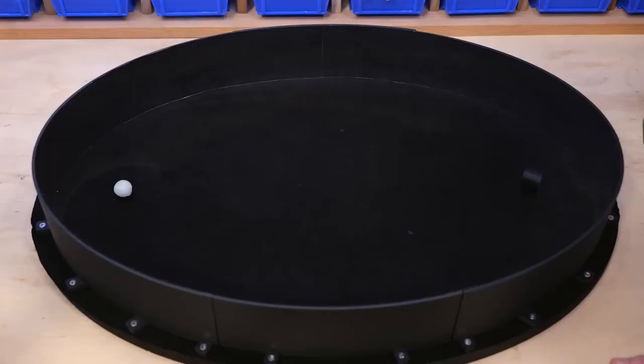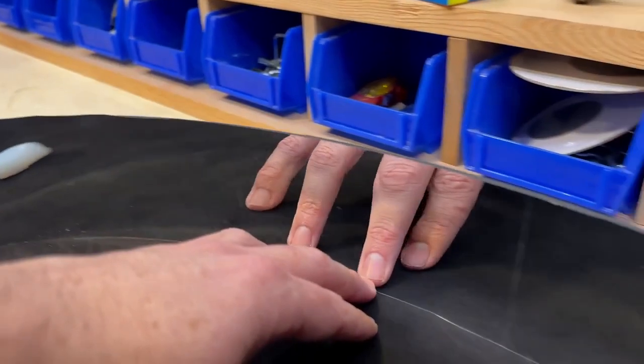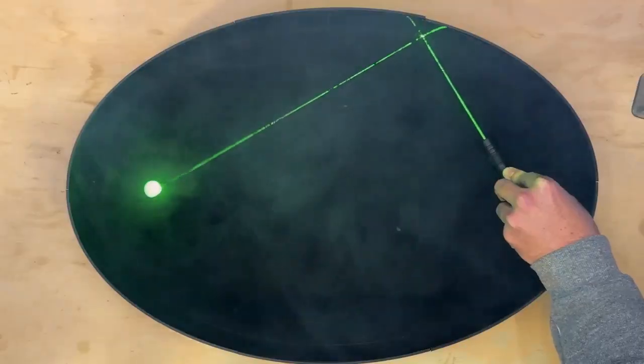And here's proof, because I've got a laser pointer at one focus point, a ball of wax at the other, and a mirrored surface all along the interior wall. And now you can see no matter which way I point the laser, it always bounces off and lights up the wax. But here's the really cool part.